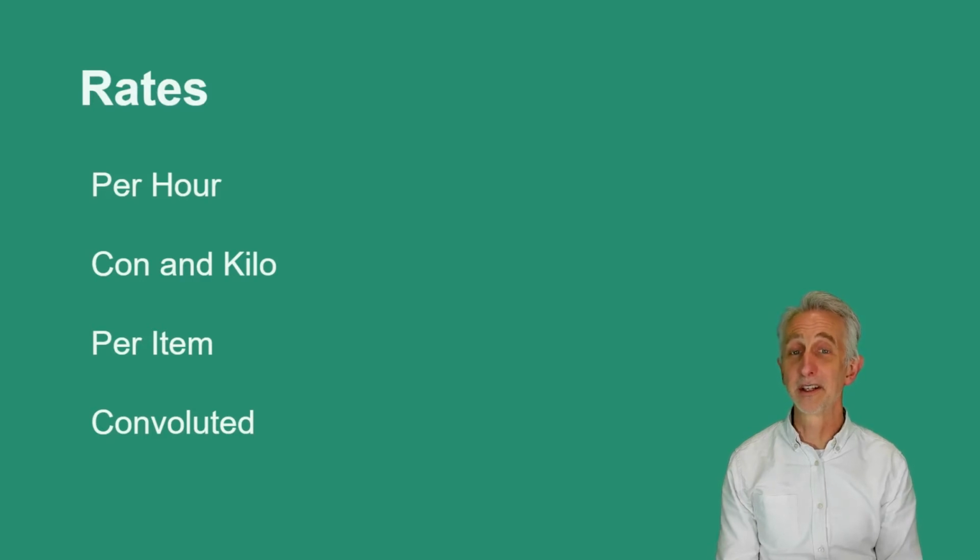Con and kilo, consignment and kilo, or basic and kilo rate. So what happens is I'm sending 3 cartons for 30 kilos from Melbourne to Sydney. The transport company might charge me $8 basic charge and then 27 cents per kilo on top of that. So really simple maths. There can be some other things thrown in there, but I'll come to convoluted in a minute. The other way of charging typically is per item.